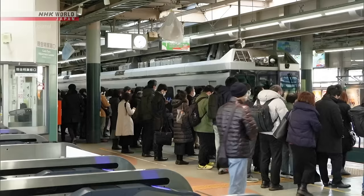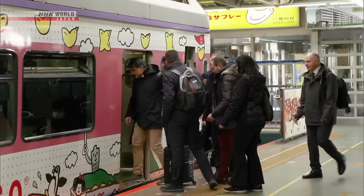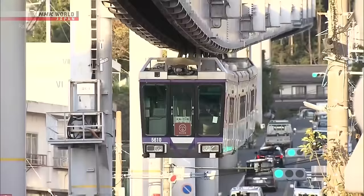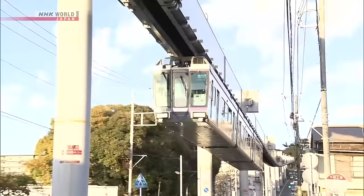On weekends and holidays, the monorail is especially popular among tourists heading to Enoshima. In recent years, the number of inbound visitors has also increased. The Shonan monorail runs through an area with many ups and downs. Some sections are steeper than any monorail line in Japan. However, the strong grip of the rubber tires ensures the monorail runs safely.